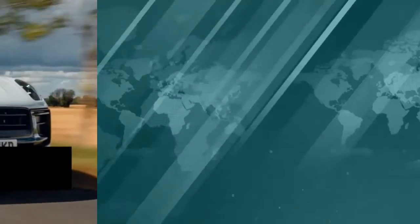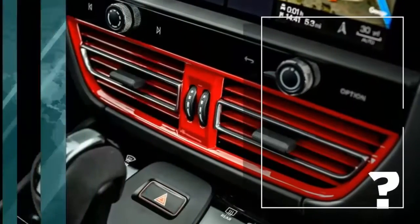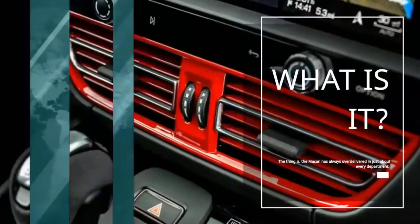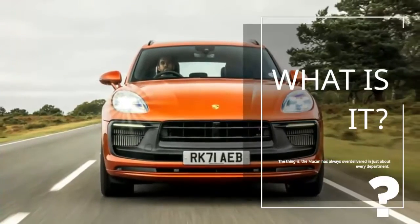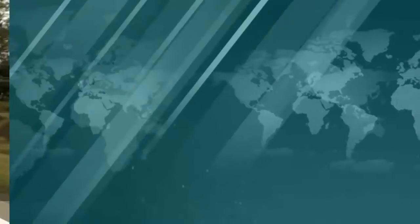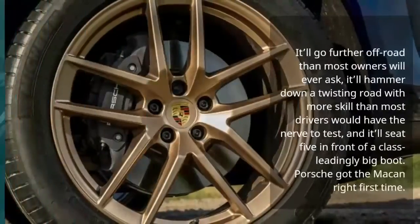Porsche Macan Review. What is it? The Macan is the most popular Porsche in the UK. It's an SUV with a desirable badge. How could it not be a success? The thing is, the Macan has always over-delivered in just about every department.